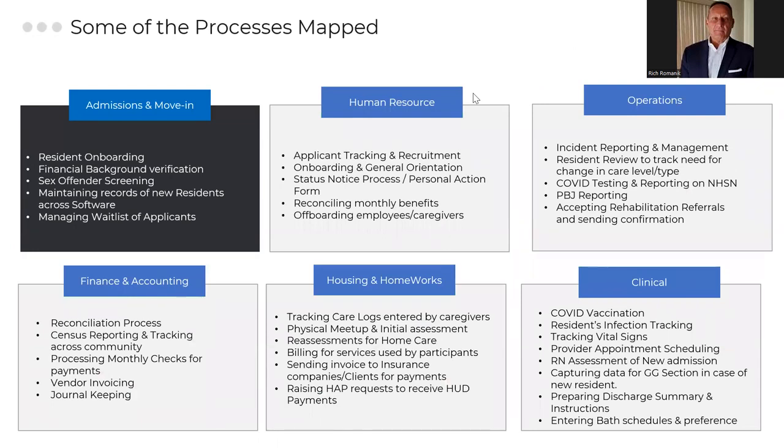As I mentioned, we've mapped over 100 processes across lines of business, specific to long-term and post-acute care and continuing care retirement communities. You can see on the left, in the blackened part, what we're going to be going over today. Our future webinars will be on human resources, operations, finance, accounting, housing and homeworks, and clinical. And these are some of the processes that we have done.